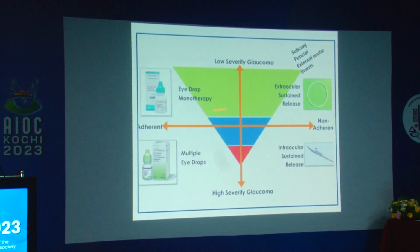So in case of these patients who are a vast number, the early glaucoma cases who are on monotherapy, you can have these delivery systems, the subconj, punctal, or the external ocular inserts. And for patients on multiple drops, you can have these sustained intraocular drug releases. So it caters to both.